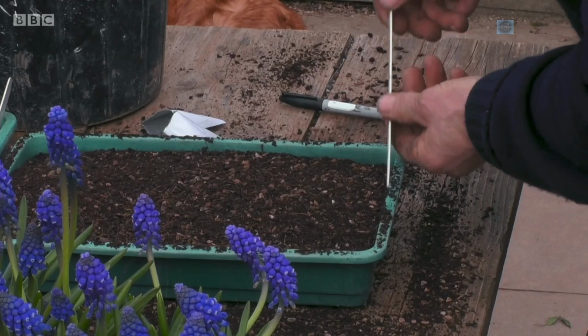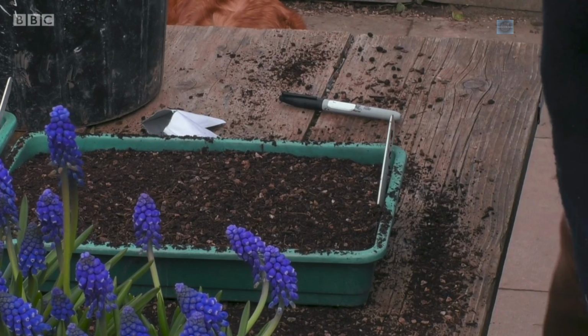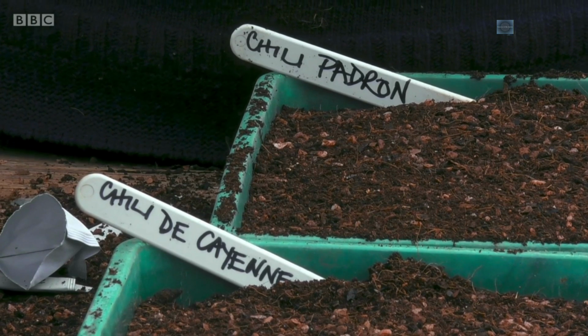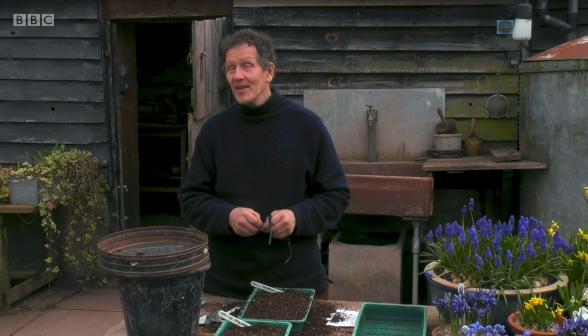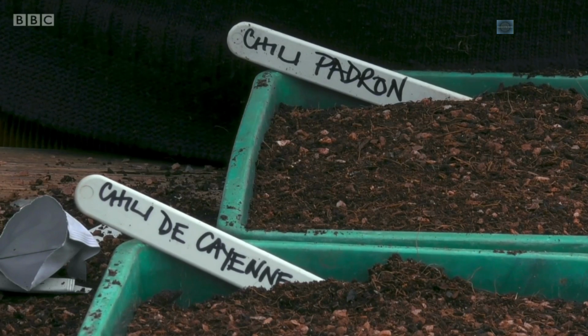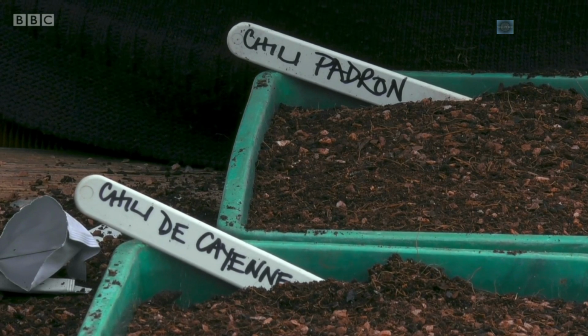At this stage, it is really important, when you've watered them, to give them some heat. If you don't have a greenhouse or a heated mat, they will grow perfectly well on a windowsill above a radiator. But they won't germinate if the heat drops much below 20 degrees. And then be patient, and in a few weeks' time, when the seedlings start to appear, I will share with you what to do next on this journey towards a lovely chilli harvest later on in summer.